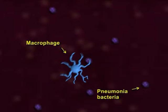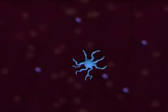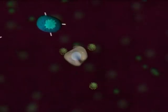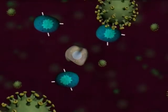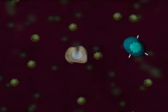But what changes in our immune systems when we are infected with HIV? Here are those pneumonia bacteria again, and here's a macrophage. It can recognize some pneumonia bacteria by itself, and it tries to present the pneumonia antigen to the CD4 cells. But many of the CD4 cells have been killed by HIV, so there are fewer CD4 cells to respond to the macrophage presenting antigens, and fewer to respond to the B cells presenting antigens. So the B cells don't get instructions to produce antibodies.